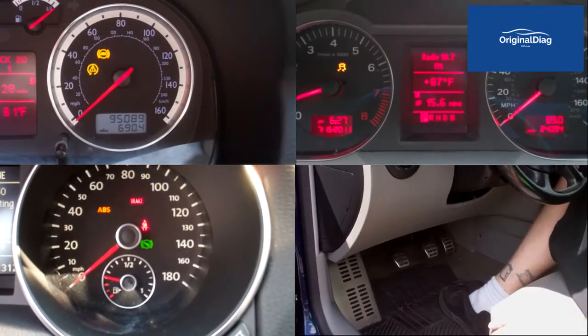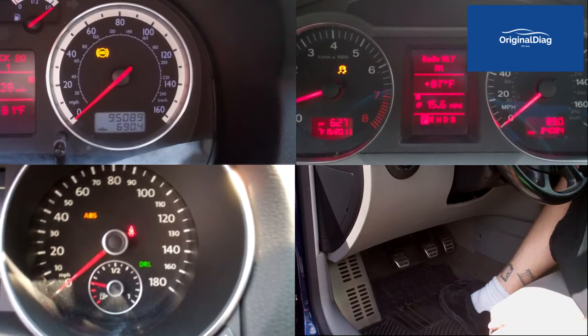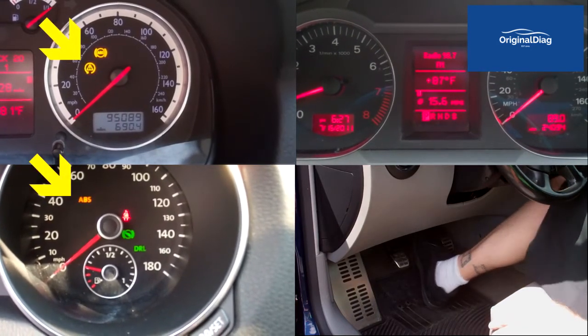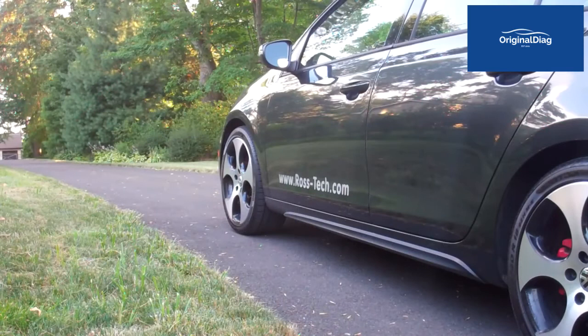The ABS module needs to see at least a 35 bar pressure reading. Once the ABS sees the needed brake pressure, there will be a change in the warning lights for the brakes and traction control on the instrument cluster. There can be variations of this depending on the type of ABS system installed in the vehicle. Now you can start the test drive.